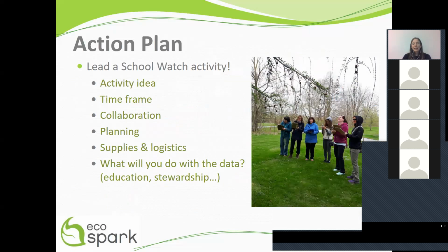Collaboration, well, let's think a little bit outside the box. Maybe your students are avid bird watchers and they could encourage another class to participate as well. You can even think to the broader community. Is there a community center nearby that you can entice some bird watchers to get involved as well, and involve other volunteers that way?